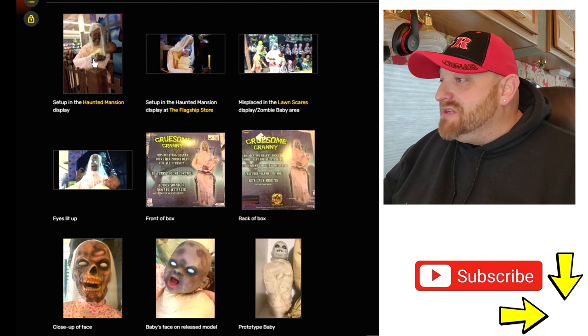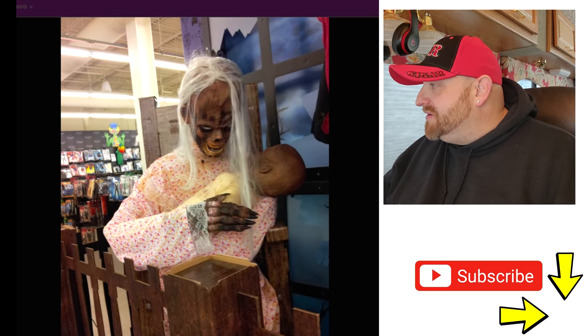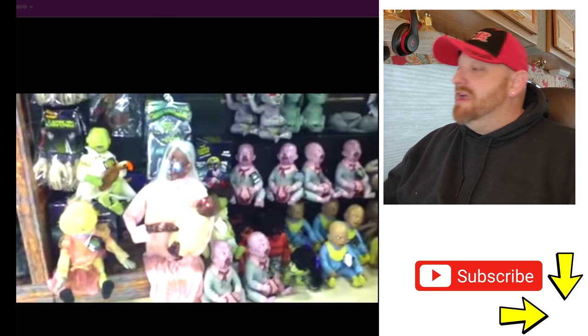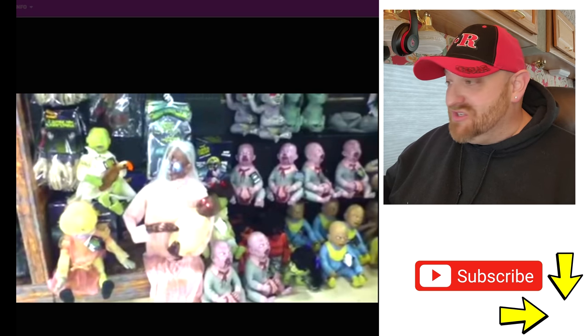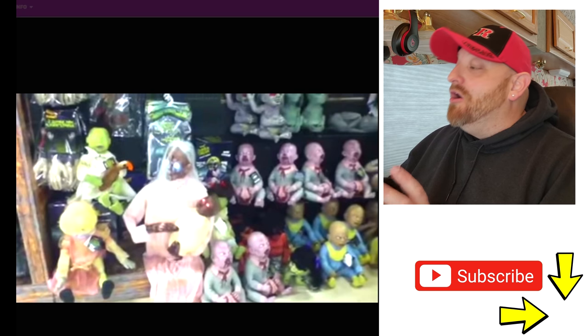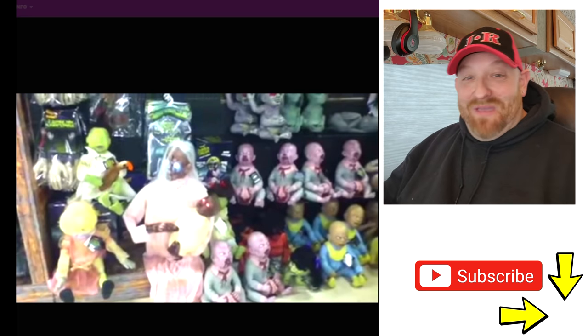Let's see. This appears to be a couple pictures of her set up in the store. Yeah, this is her set up in the Spirit Halloween. Not the greatest picture ever, but let's move on to the next one. There's another one. And one more here. And look at that. She's among all these other zombie babies. That is cool. I love to see the pictures that are taken inside the stores from the time that they were actually set up and released to the public because you get to see all the other cool stuff in the background. And there are a ton of little zombie babies around her.